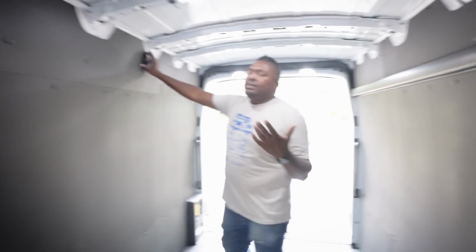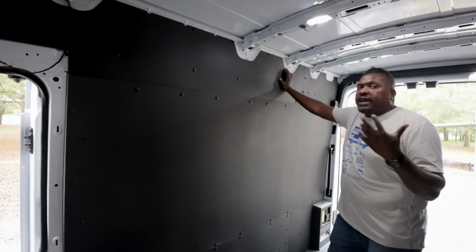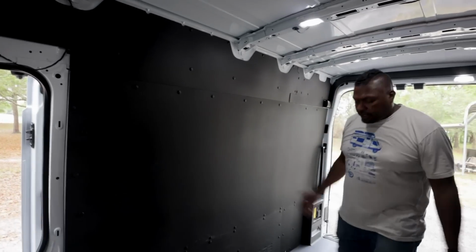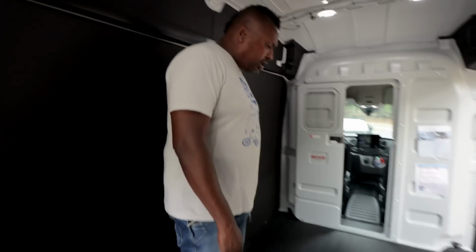Basically, anyone who buys these is just really going to do it however they want for the business that they have. If they're plumbers, electricians, if they're doing HVAC, whatever it is. So another thing that this came with is the flooring. This is like a soft vinyl flooring here. I don't know if it's really non-skid or whatever, but once again, the flooring otherwise would just be that white metal. This is mostly steel. It will just be that white metal under here. So this protects it, keeps it from getting scratched up.